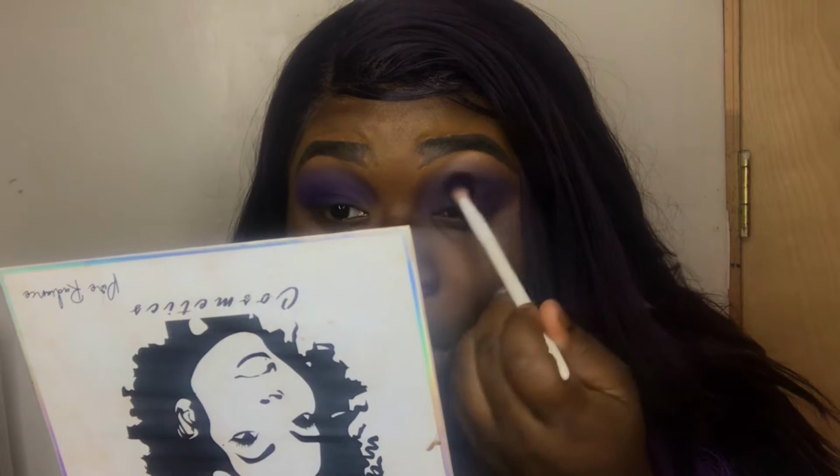I'm gonna take the black out of this palette. I'm gonna use that to smoke my eye out. And this has a mirror on it, so I don't know why I put it down. Let's just pat the black on there and blend it slowly to give it a dark effect. And do the same to the other side. I might have did too much with this eye, but guess what? I'm gonna keep it. Just roll with it.